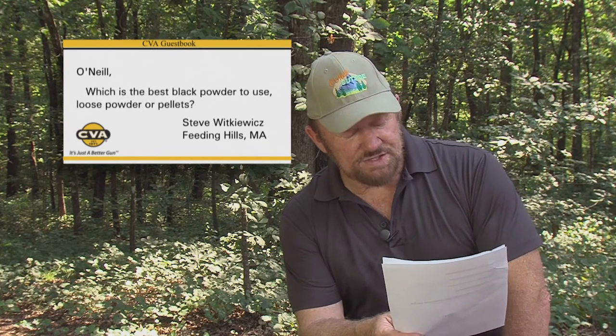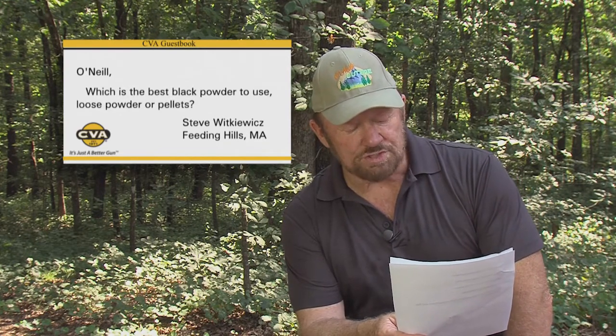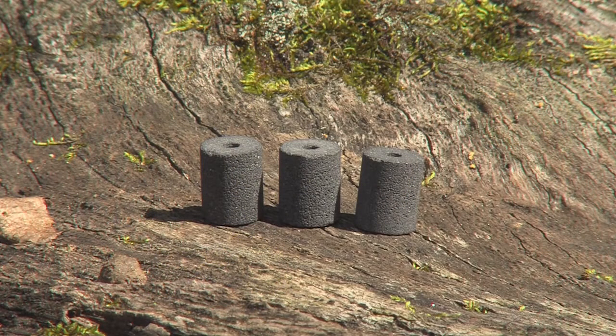Time for the CVA guest book this week from Steve Witkowitz, I think's his name, in Feeding Hills, Maine. He asks, which is the best black powder to use, loose or pellets? Well, I use pellets. The measure is exactly what you call for. It's exactly 50 grains. Loose, you can over or under according to how you manage it.